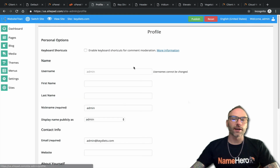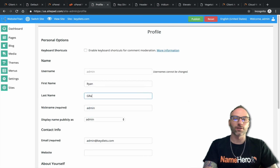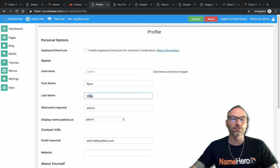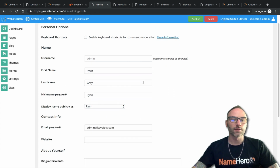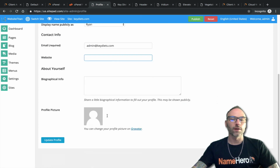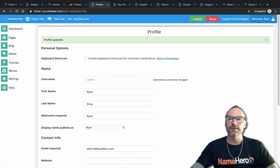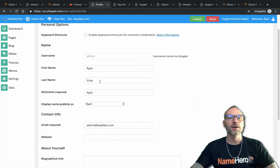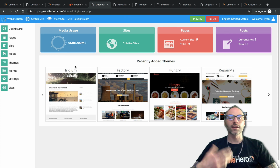If I wanted to edit my profile, we could change our first name, last name, what the nickname is, so it's not shown publicly as admin. So, for example, we could do like Ryan Gray. And when I blog, this is mainly for when I blog, if I wanted my nickname to show up as Ryan, display name publicly as Ryan, and I could put my email address inside of here, and my website and a bio and picture if I wanted to do that. So you can see pretty simple stuff to go in and edit that, and nothing that you have to go try to find to update. So that's the dashboard and the editor in a nutshell.